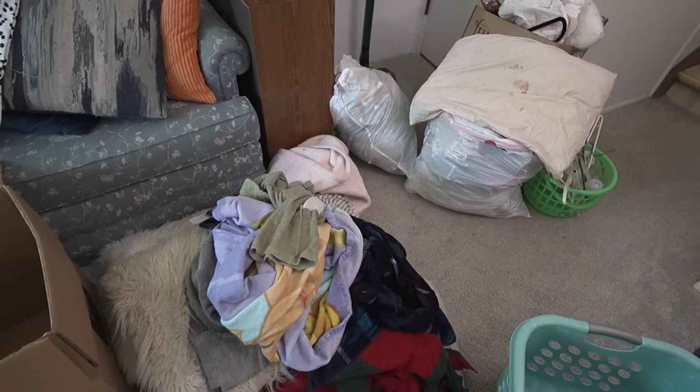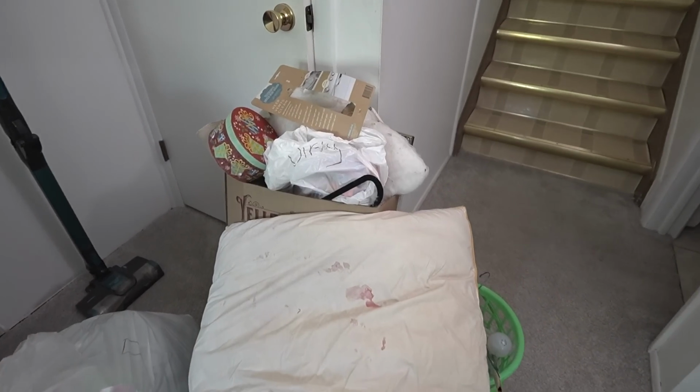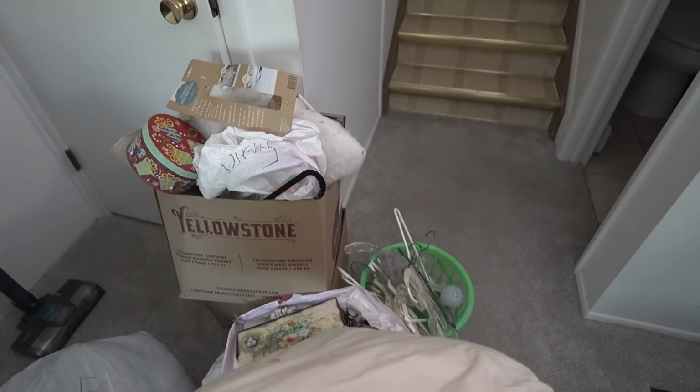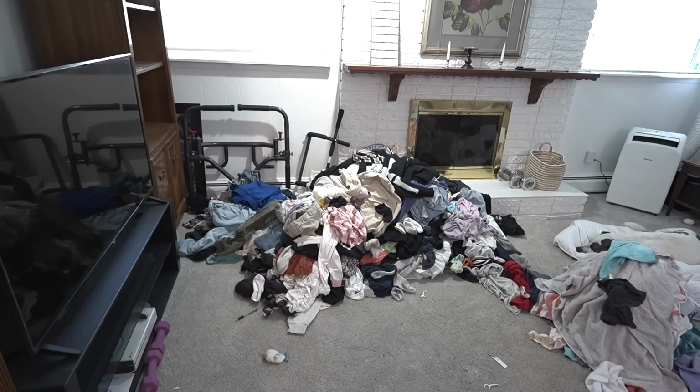There's a pile of blankets here that I'm just getting rid of. And then there's all these bags and boxes here. This is all just literally trash. All kind of stuff from in there. Whatever was on the wall. Junk hangers I don't want.